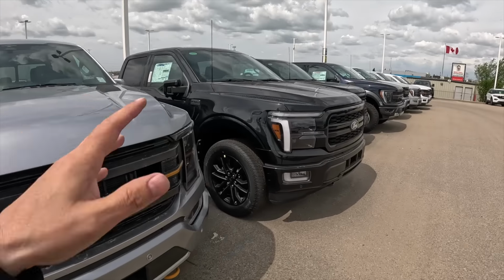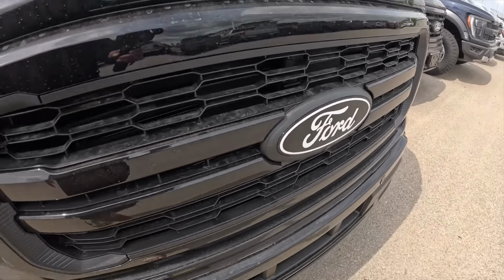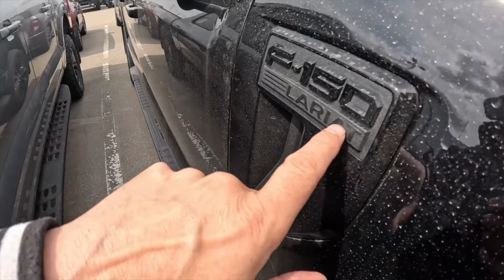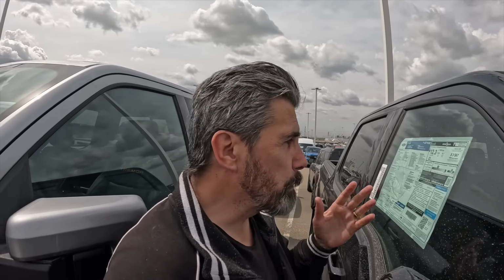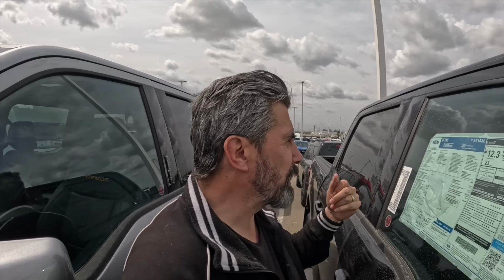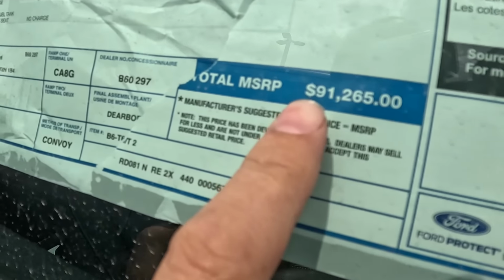And here's another beauty right here. We have a new Ford. As you can tell, it's got the new style grille on it. We do have that beautiful upgraded grille logo on there. Beautiful truck, and it's an actual F-150 Lariat. I personally love these trucks. I think they're great, but the cost is getting out of hand. If I had enough money, I'd probably buy one of these today, but they're a little bit pricey for me. And this one, as a Lariat, it also has a 10-speed auto, 3.5-liter V6 engine, and this one stickers at $91,265. That is serious money.